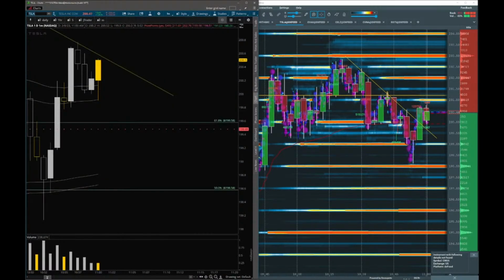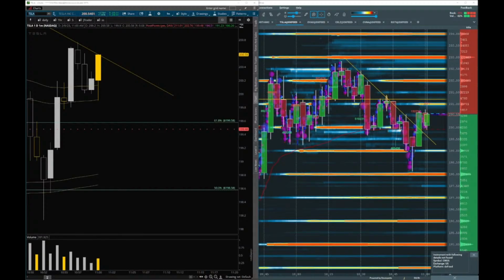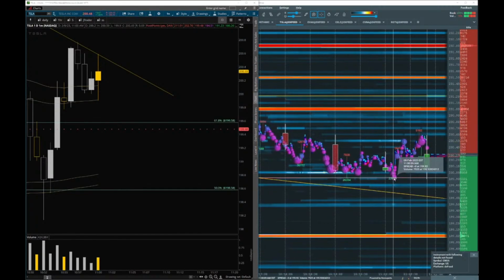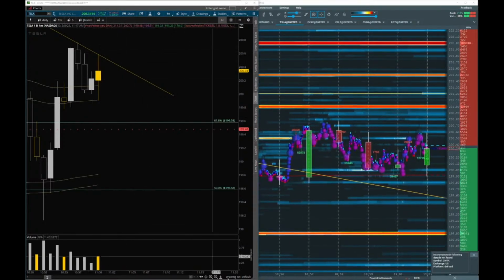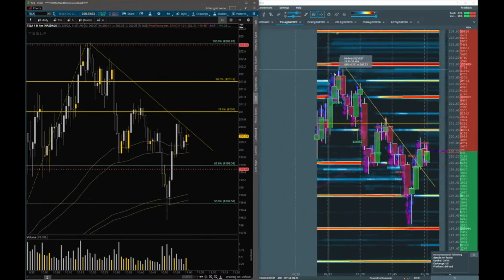Okay, traders, another washout over here. So you can see how they break, they retest the support, they push back up. Zooming in over here, see the support, 190, dipped, bounced back up, and now we need to see the breakout of this trend line. Okay, look at the trend line that I have set on my chart.